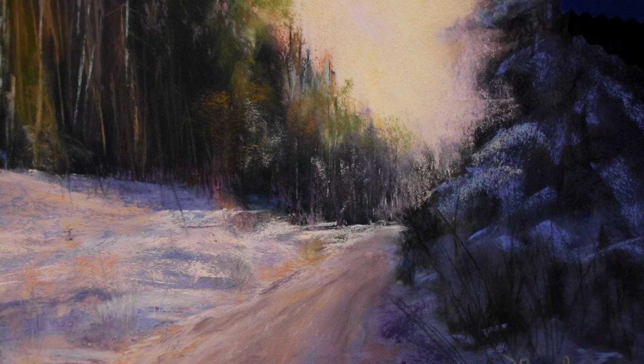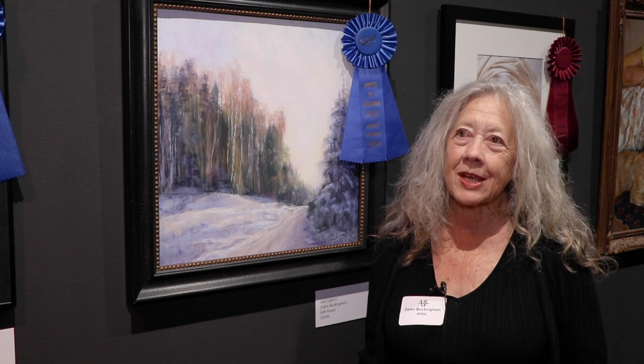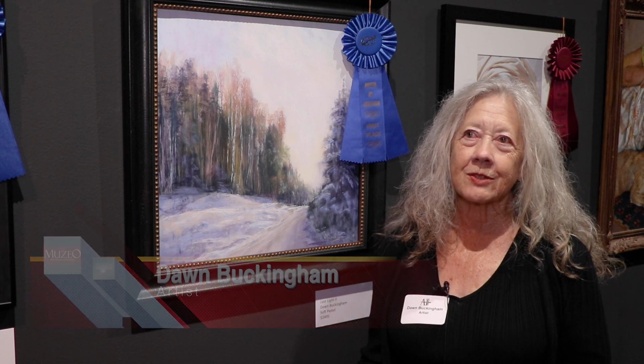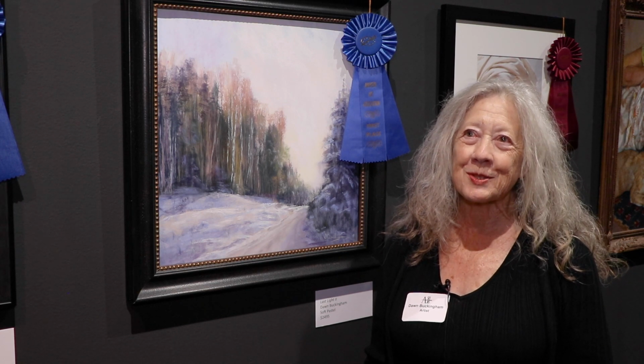It was a favorite car trip through Utah in the Dixie Forest, and I actually pulled off along the road and did some sketching in pencil and took some photographs, and then this was a studio piece. But there was that magical quality where the sun kind of looks like glitter late in the day, and that's what really inspired this piece.